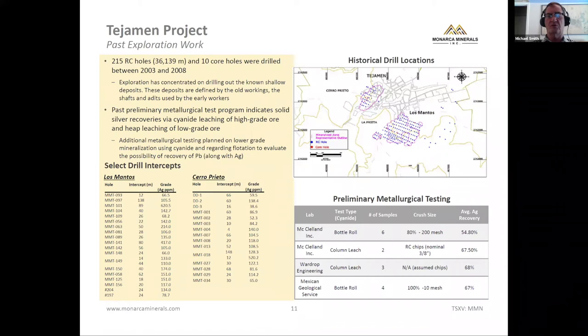There are several high-grade feeder veins that have been drilled in Los Mantos, and we also see the same thing in Cerro Prieto. So as soon as we can get in there, we'll start doing additional drilling in the area to confirm the high-grade feeder veins. Also, the metallurgy that was tested was very favorable. Again, this work was focused on heap leaching of the lower-grade material, and we see recoveries between about 50 and 70% historically on the test work that was done. So if we can work things out there, we could end up with something that would be open pittable and heap leachable, but we are focused on the high-grade feeder veins at this point.